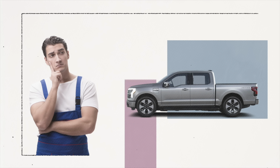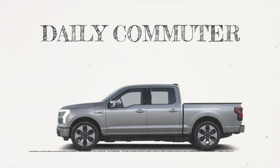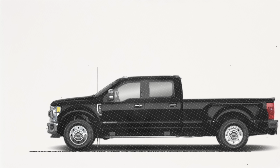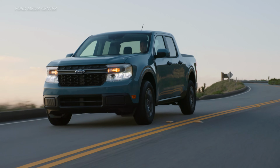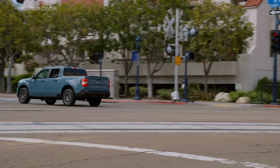Choosing a pickup truck is no easy task. Reason is, there are various sizes and classes of trucks. At the end of the day, you need to prioritize what your specific needs are for a truck and not just your wants. For example, whether you need a daily commuter, a light weekender, a serious off-roader, or a workhorse truck. For example, if you're searching for something in the small category, the 2024 Ford Maverick is one of the cheapest trucks you can find.